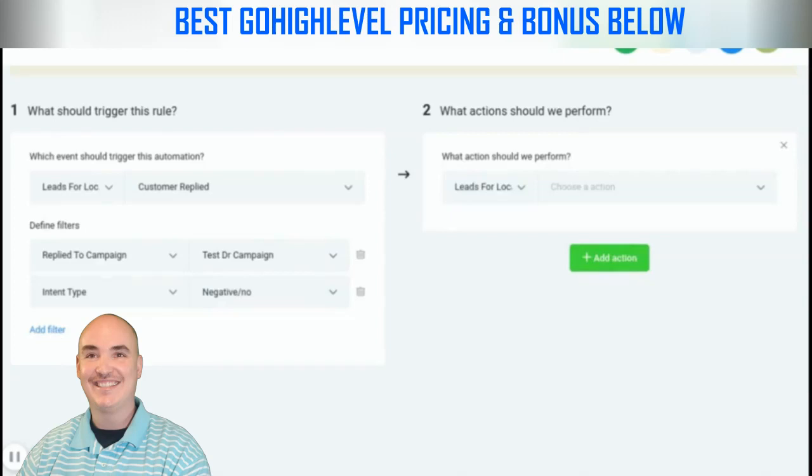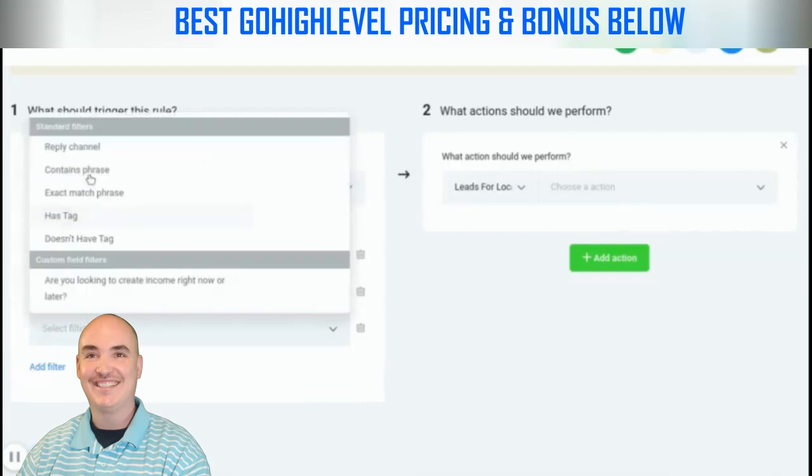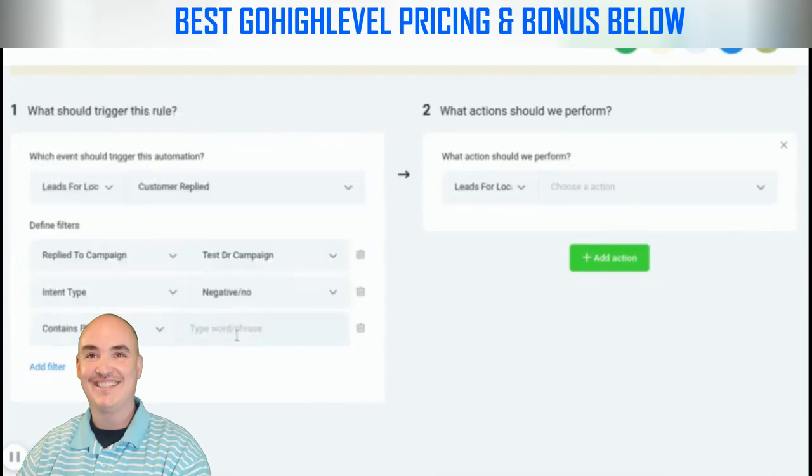Now also, I've been experimenting with this because again, it doesn't always trigger depending on what the person says, usually with negative or no. It's pretty consistent, but just to cover our bases, I'd like to choose another filter that contains a phrase, and then I'll put the typical phrases that people will use. So it'll be like remove, no, stop, not interested, things like that. Okay, just to make sure that we're doing what we need to do with this trigger.